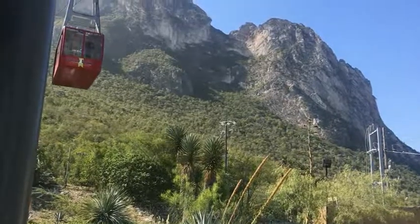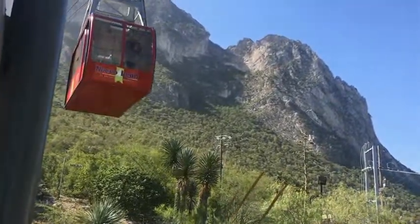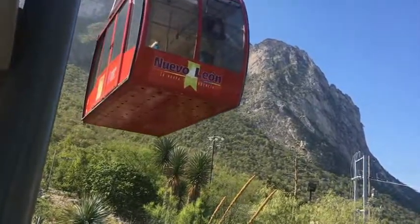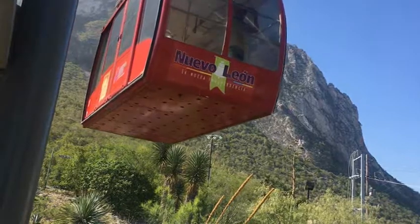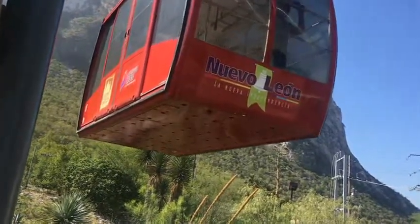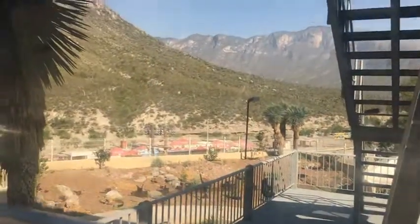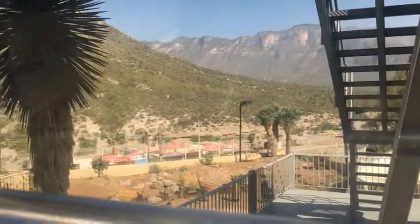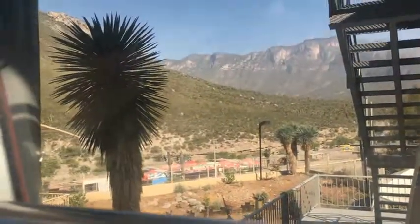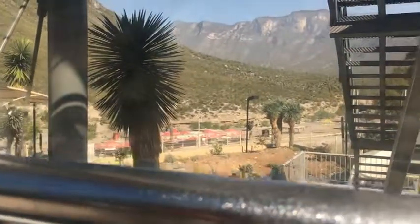How these Jesuit missionaries got up there, I have no idea, but there are two routes presently you can take. You can either go by this red tram that will cost you about $4, or for $3 you can hike your way up there. We decided that we were not going to hike up there, and we took the tram up. The tram up is a nice slow tram, takes about 10 minutes to get up there, and gives you a really nice view of all the mountains in Monterrey.